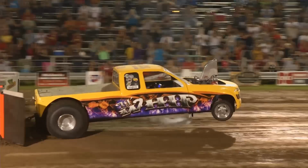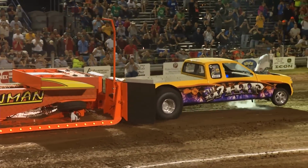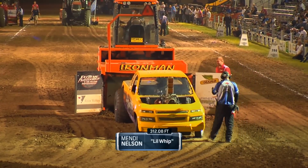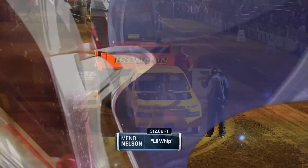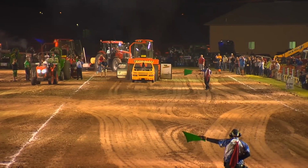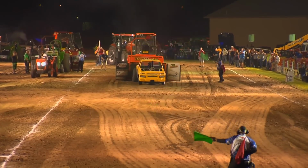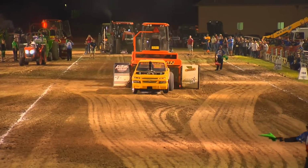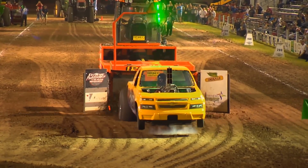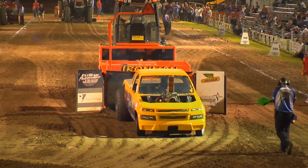Oh, listen to that motor scream. Front end up. 312.08. Nice little pass. You can tell that this gal does not mind putting the power to the ground. Spotted the sled right in the center of the track, going to the right just a bit, but this was a great run. You see it skating there just a little bit. The tires turned loose but got back a hold. That's the reason the front end went up in the air.